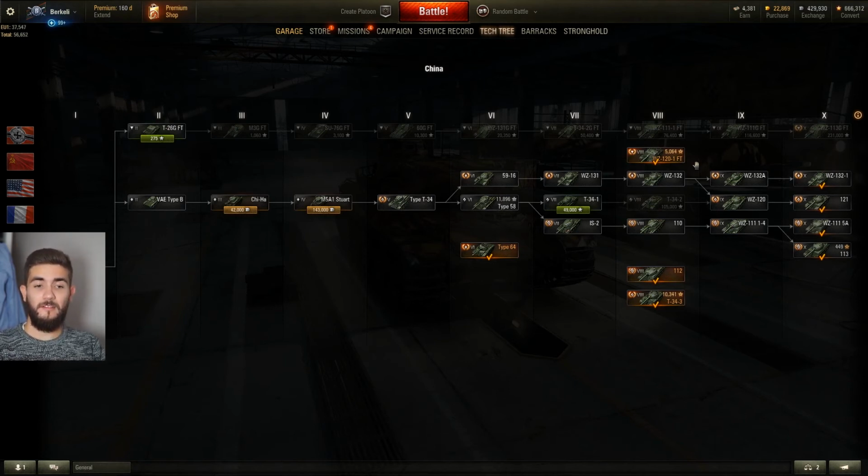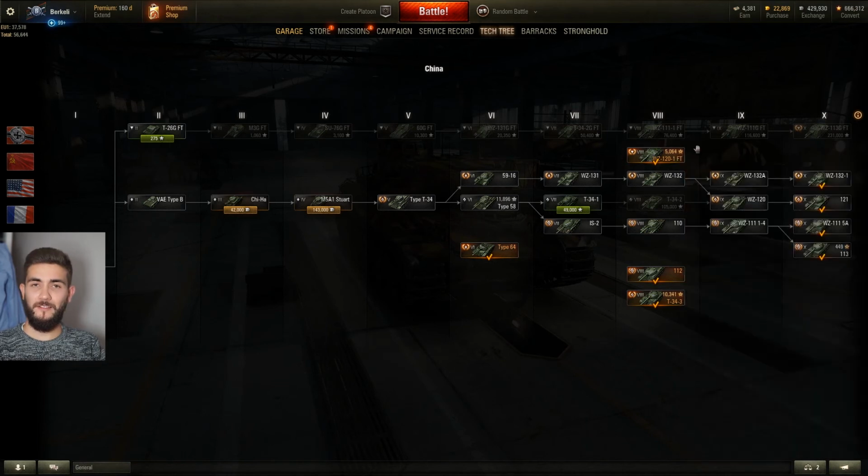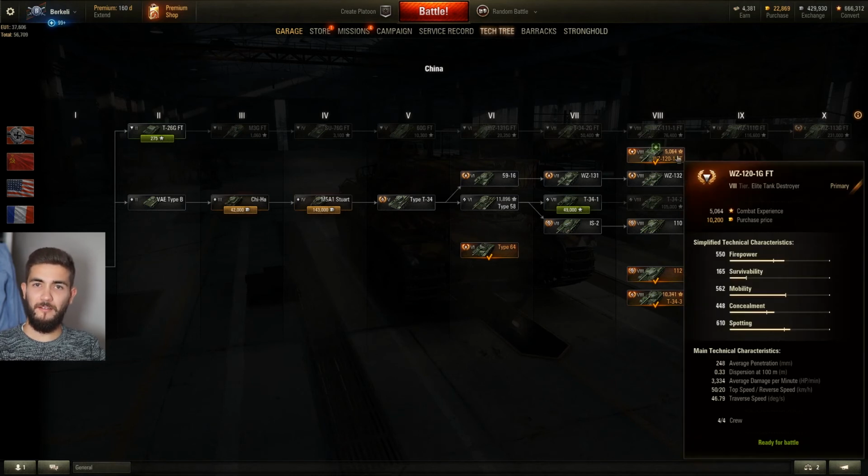This tank is just pure awesomeness. It has 440 alpha. The damage per minute on this tank is almost like a tier 10 TD. It is loads of fun. It has great mobility. The armor profile is a bit tricky to pen as well if you angle it well. This tank is borderline OP, to be honest. The only downside of this tank is that it doesn't have a turret and it's a TD.